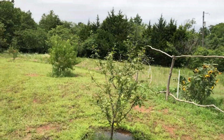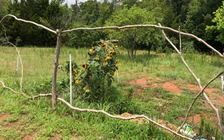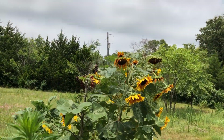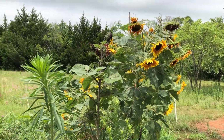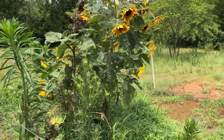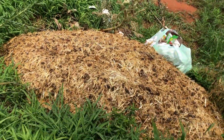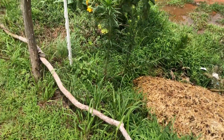These fruit trees here didn't produce anything. Check out these sunflowers. They're kind of angled down. Those grew up out of the compost. And yesterday we got the chicken coop cleaned out. So that's a good thing.